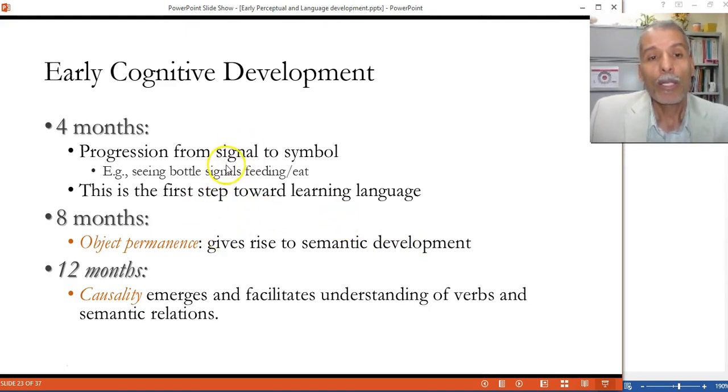At 4 months of age, the child starts to progress from a signal to a symbol. In other words, a bottle would serve as a signal. Even if it's empty, the baby takes that and associates it as a signal of food, because there is food. If you bring a plate or a fork or a spoon, that is a signal or a symbol connected with the meaning of food. So at 4 months, the baby is able to see these things and make the associations, which means there's some basic memory there, but not long term yet. So that is the first step toward acquiring language.